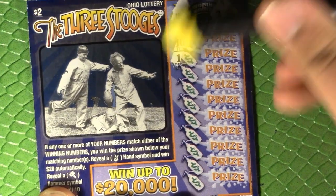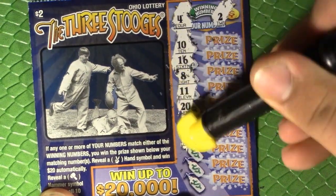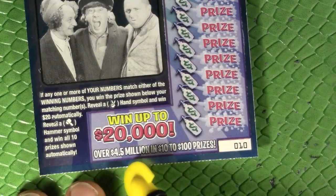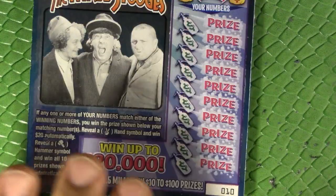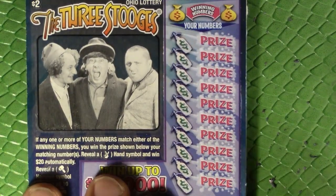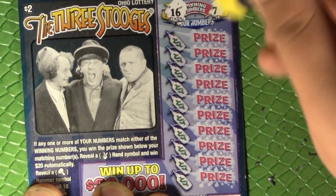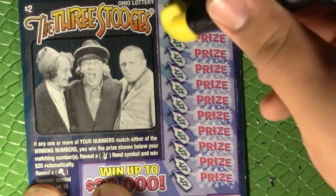4 and 2. I like this little bit down here at the bottom. Over $4.5 million in $10 to $100 prizes. So hopefully we can hit a nice $100 winner in here. That would be cool. 16 and 7.